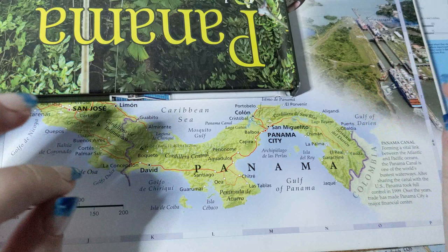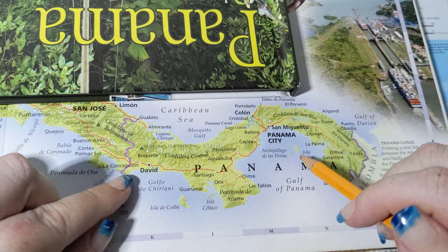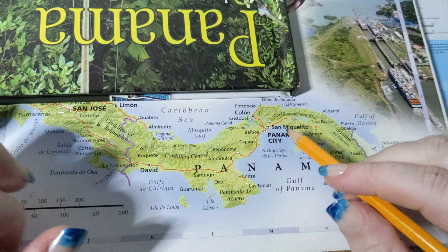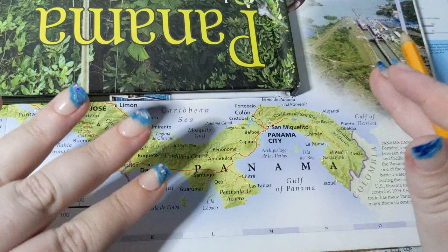Portobello was attacked by Sir Francis Drake in 1572 to 73. And more famously, in 1671, Henry Morgan attacked Panama City. Yes, it's Captain Morgan, like the alcohol. He attacked Panama City and burned it to the ground. There are very, very few buildings left from Panama Viejo, which is the old Panama, right? But they had to be completely rebuilt.